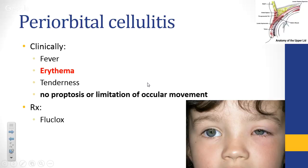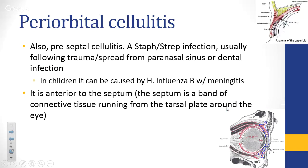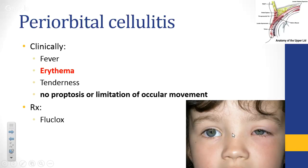Clinically you'll get fever, erythema, and tenderness, but no proptosis or limitation of ocular movement, because again, it's all localized outside the eye, so none of the good bits are affected. So this kid has preseptal cellulitis. And the treatment is flucloxacillin because of staph.